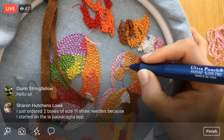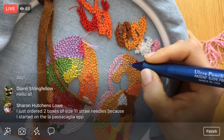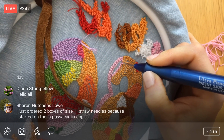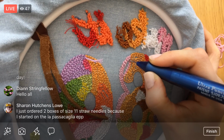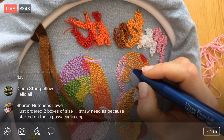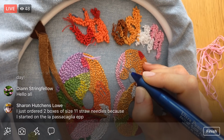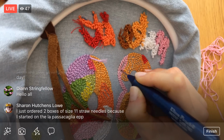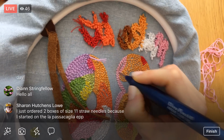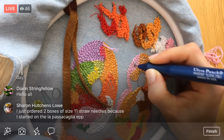Oh, Sharon, you ordered a bunch of the straw needles. Yeah, the size 11 straw needles. That's awesome. That'll be a fun package when that arrives. Since they're thin and long, they tend to bend when you use them a lot, so that's smart to get a package of them.